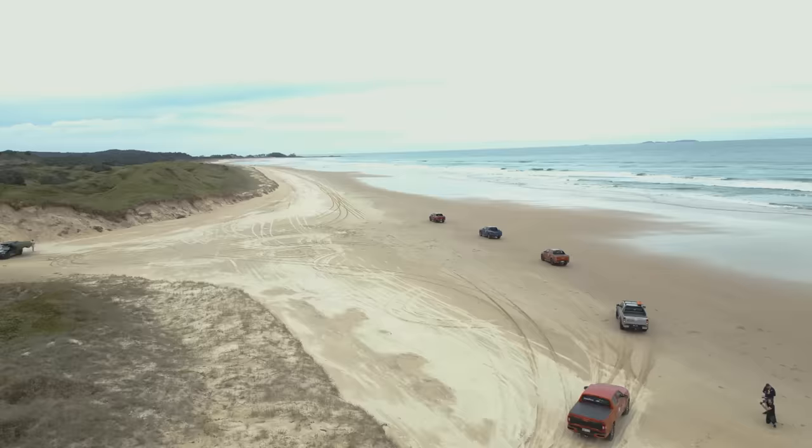How good's this? Just arrived on the beach. Nice to get a bit of sand under the tyres of all these new utes. And the tide is out, so we're going to have pretty easy going on the beach. But we'll probably get up in that soft sand, give it a real go.